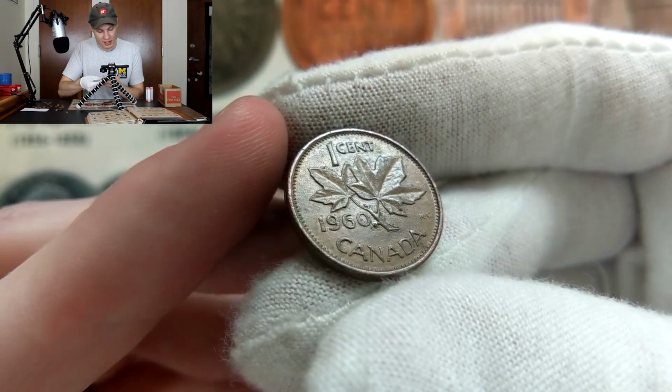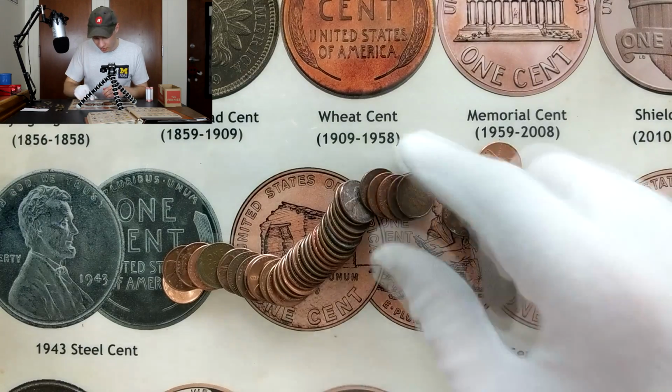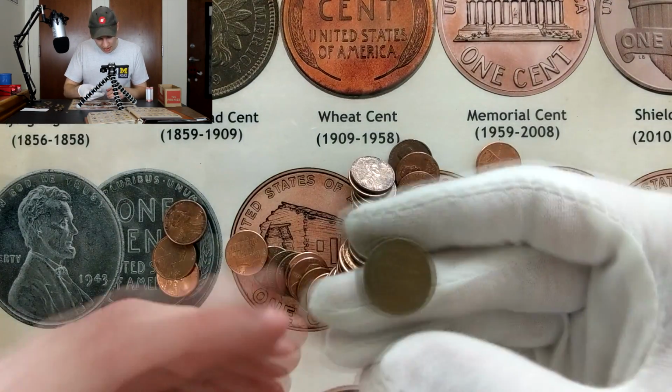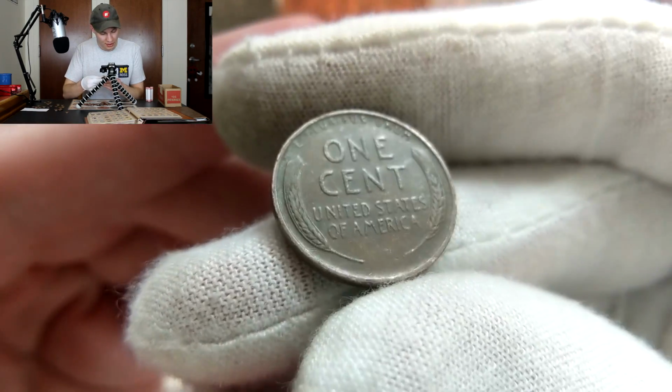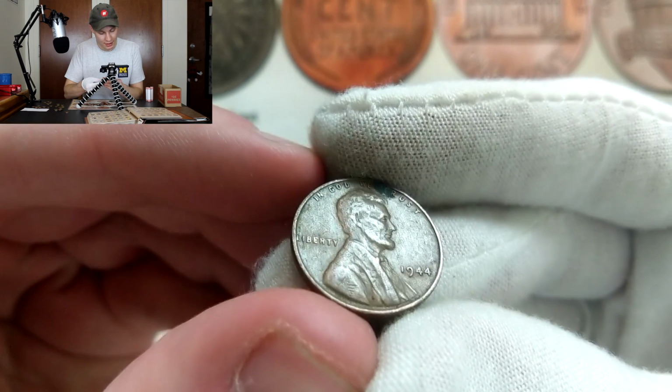Ooh, 1960. I think we have 60, 61, 62, 63, and 64 already out of this box. Got another Canadian there. I'll just pull out real quick. And then we have this wheat reverse right here. Let's see what this one is, guys. 3, 2, 1. Okay, 1944.